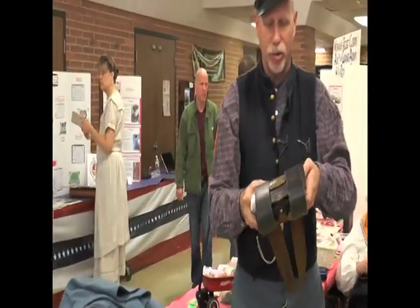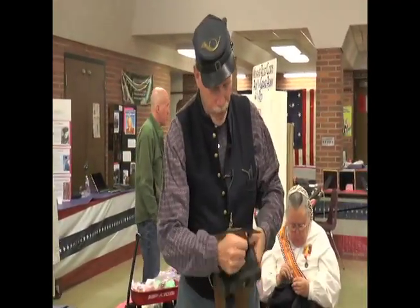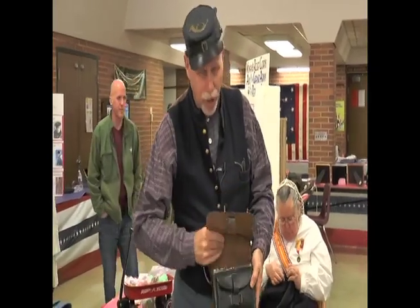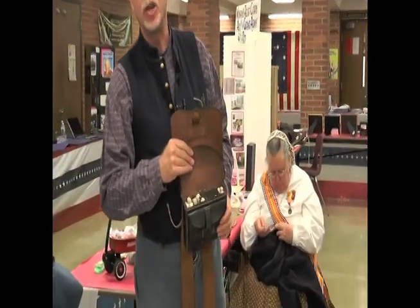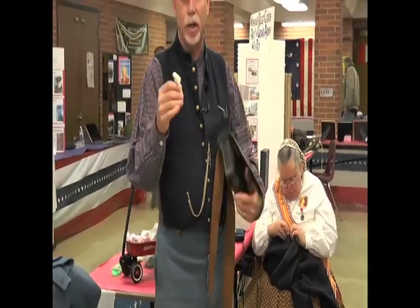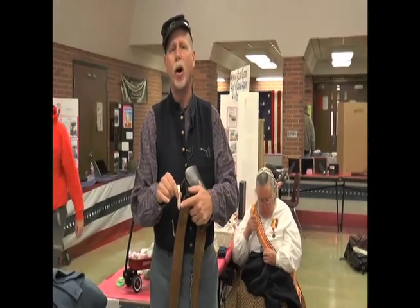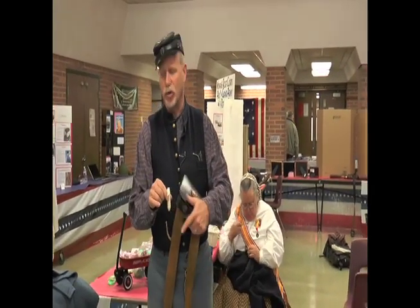The cartridge box, where the soldiers carried the ammunition for their rifle, was slung over a shoulder. Internally, it carried 40 rounds of ammunition. Again, these are paper cartridges with black powder in the upper portion of it and a lead mini ball in the lower portion of it.